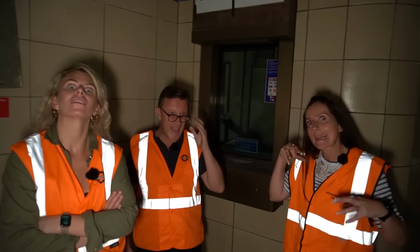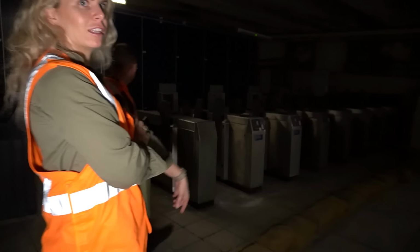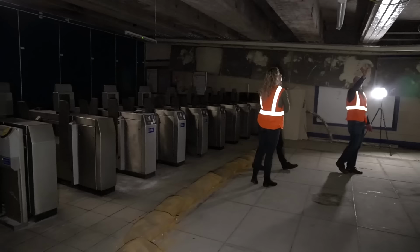But look at this whole gate line. I was saying to Laura and Alex, this feels quite apocalyptic, these sandbags. It does a bit, doesn't it? Because they're probably just stopping a leak. Riveted beams which show some age. Oh, he's looking at the beams. Riveted beams. Didn't take long. It's a good guide for showing you the age of something.